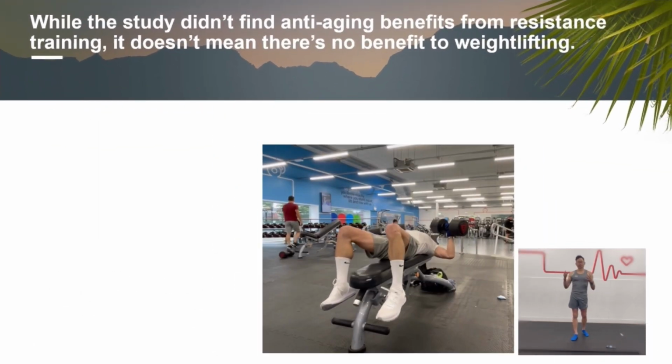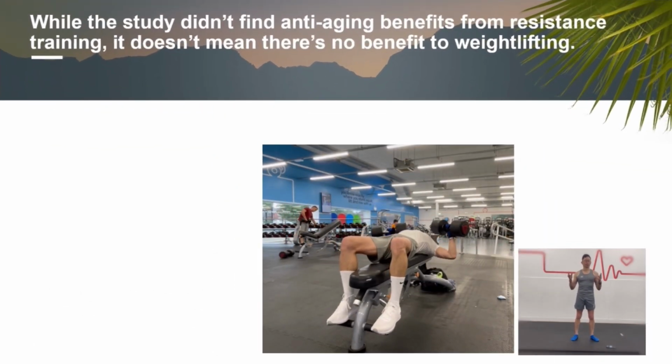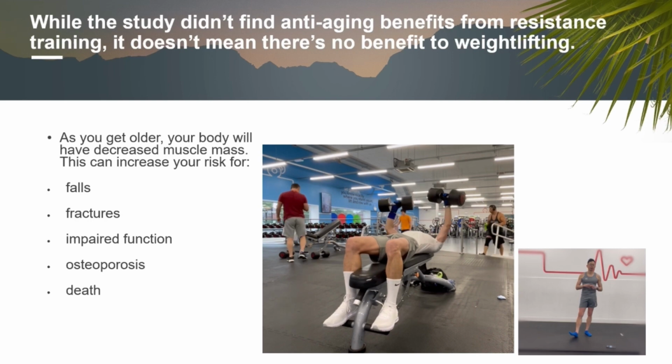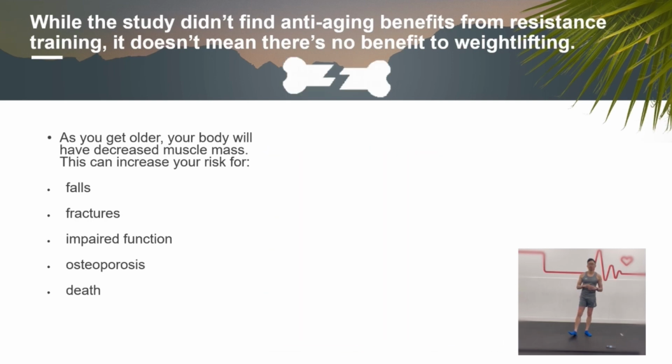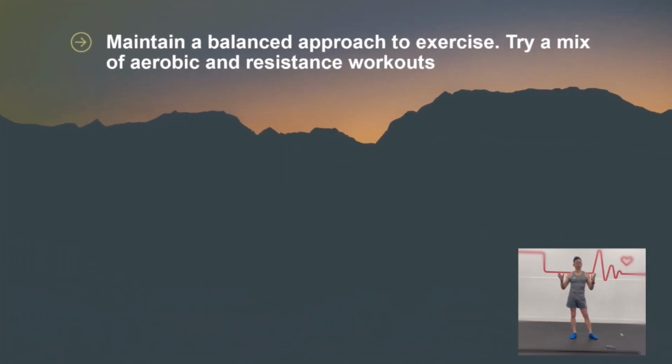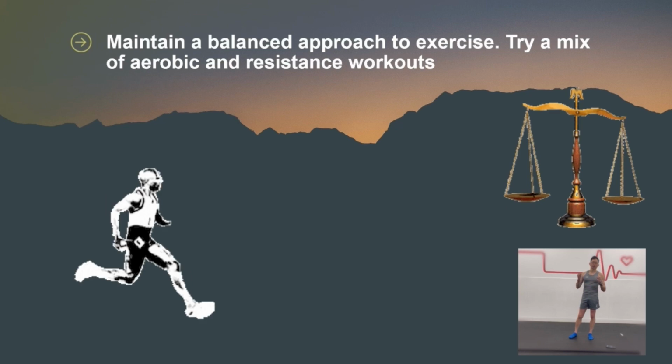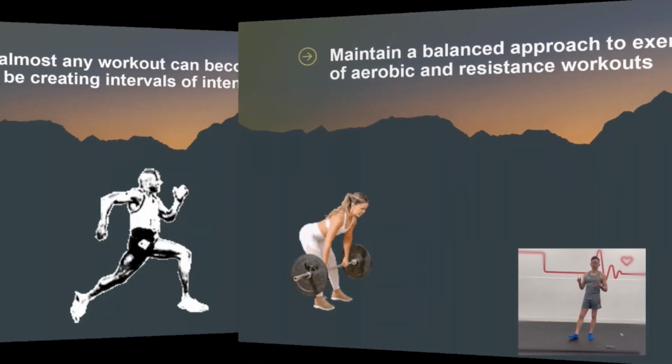Although the study didn't find anti-aging benefits from resistance training, it doesn't mean that there is no benefit to weightlifting. As you get older, your body will have decreased muscle mass. This can increase your risk for falls, fractures, impaired function, osteoporosis, and death. If anything, treat this study as a reminder to maintain a balanced approach to exercise. Try a mix of aerobic and resistance training.